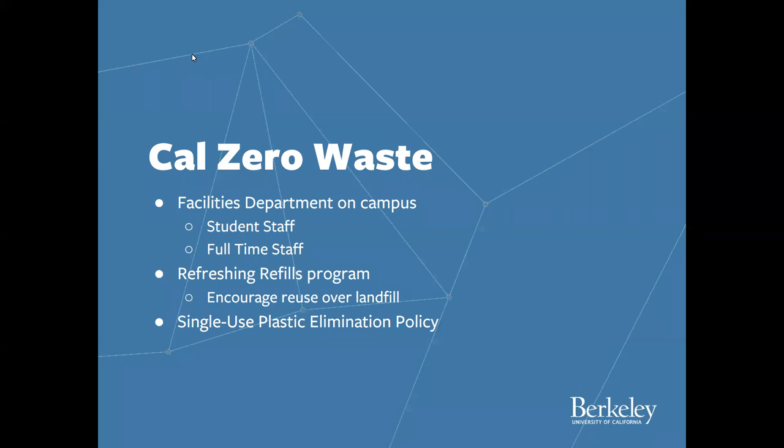And then we're also working on the single-use plastic elimination policy and the research behind this. This is a policy that was approved by the chancellor, and it dictates that all non-essential single-use plastics will be eliminated from our campus by 2030. So this is definitely going to impact every sector of campus, including everyone here. And so it's our goal to just educate people about this policy that's going to be in place and help get non-essential single-use plastics off of campus.